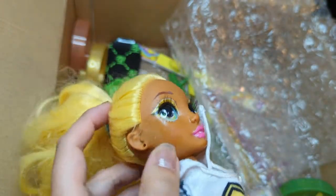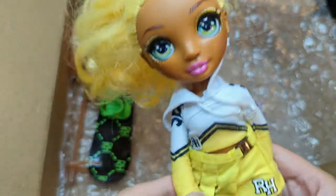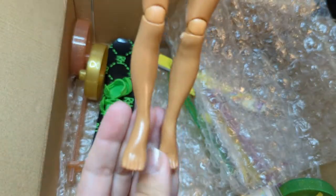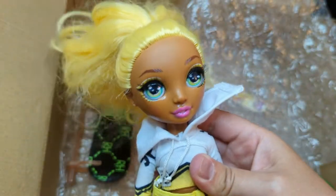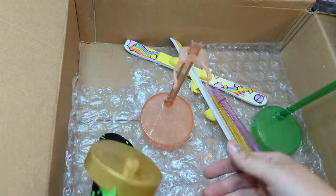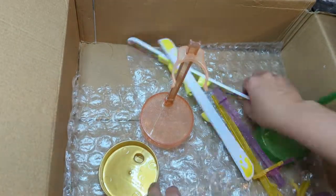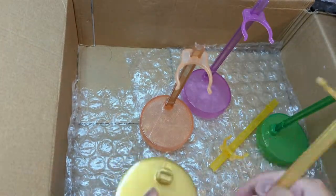Woohoo, another Sunny. She does have something funny on her face that looks sticky. I'm gonna try and wash it off, and if it doesn't come off, she is definitely getting the face up. With this lot, I also got 5 good stands and 1 partial one. I got Jade's snowboard and Sunny's skis and both of those boots that come with it.